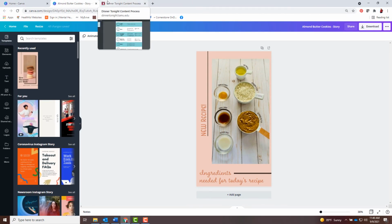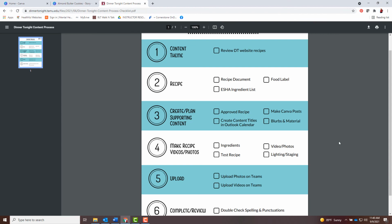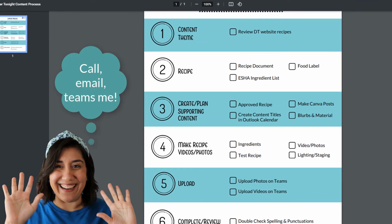But that's it for photography. For more information, just send me an email, call me on Teams or on my cell phone, and I'll talk and help you through anything.